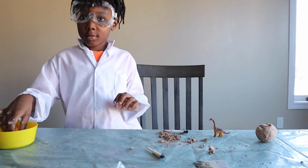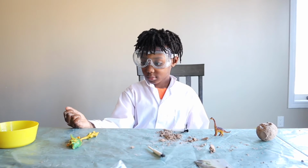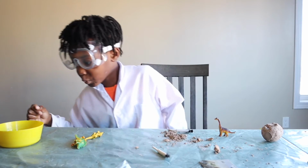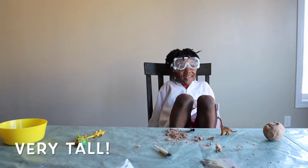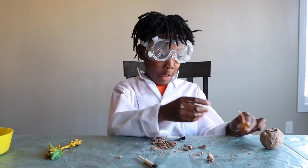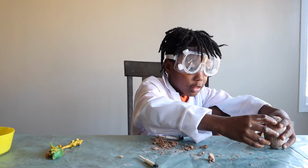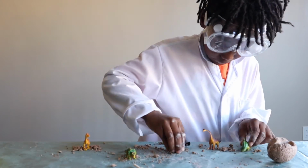That's a long time ago. How do they know this? It says the Brachiosaurus is estimated to have been between 59 and 69 feet long. Well, that's very tall. Yes, it is tall. That's bigger than two houses, right? I'm assuming it is really, really big, like really, really tall, I mean. This one is half the size of the dino egg. It's half the size.